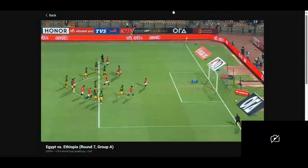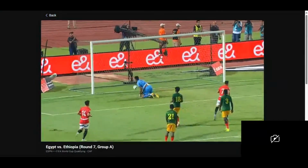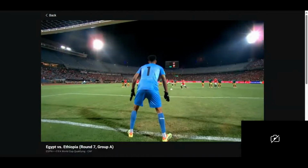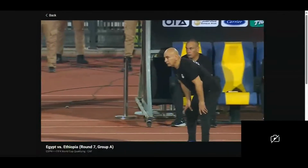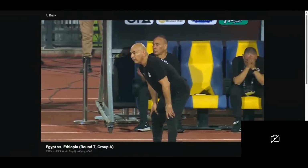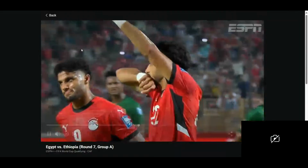Happiness from the coaching staff. I say both those penalties as well. Both hit low, both right into the bottom corner. I'm sure there's a man who's taken a few penalties in his time as well.